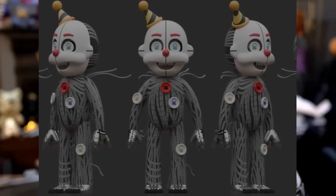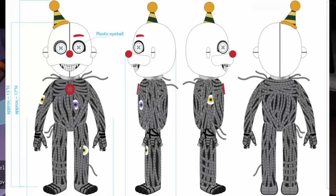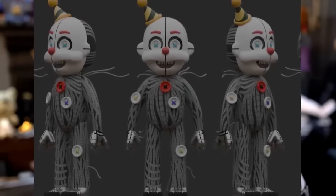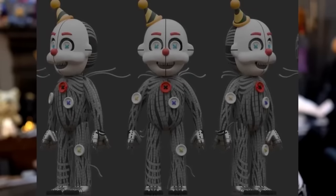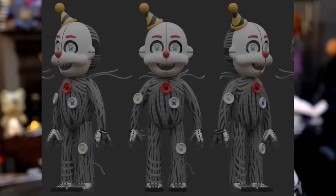And then as for upcoming plushies recently, Dawko showed off a 3D model of the Ennard plush. The model of this guy looks absolutely incredible, and actually a pretty fun detail. In the concept art, I believe the eyes on Ennard's body were actually printed on, but then for this 3D model, as you can see, they will be button eyes for the final product.